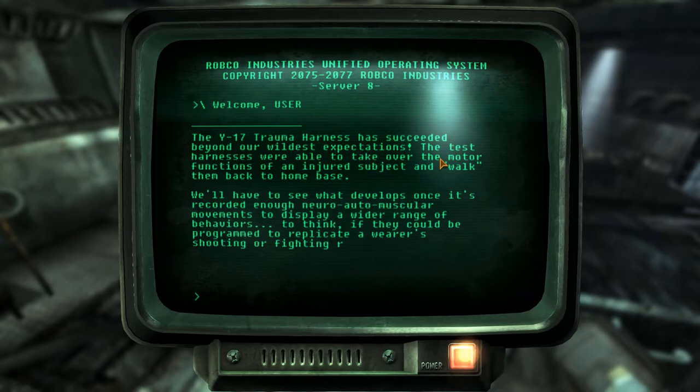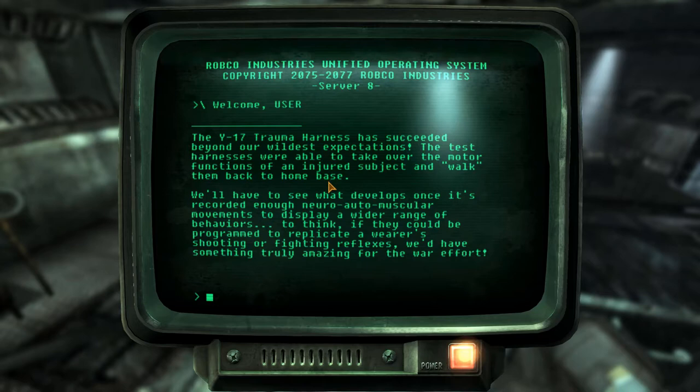Okay. The test harnesses were able to take over the motor functions of an injured subject and walk them back to home base. We'll have to see what develops once it's recorded enough neuro-auto-muscular movements to display a wider range of behaviors. To think, if they could be programmed to replicate a wearer's shooting or fighting reflexes, we'd have something truly amazing for the war effort.